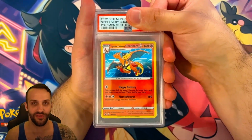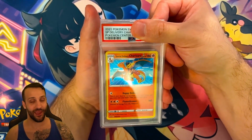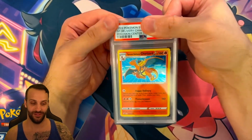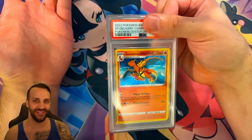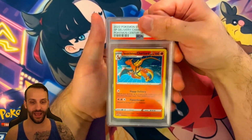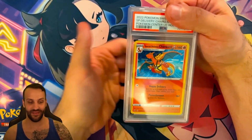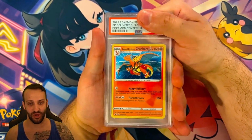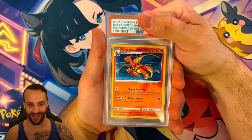The big issue with this promo is that, like all promos, Pokemon just does not know how to take care of them. They had it in a little plastic seal, a little baggy thing, basically, that they put a lot of their promos in, like whenever you get an ETB, the promo that you get out of that, same kind of concept, except this had a little back on it to kind of protect it, and then they just threw it in with your freaking stuff that you ordered from the Pokemon Center. So I imagine that there are a lot less 10s out there than we would like.